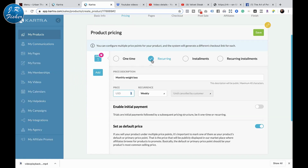Okay, so I've decided I want to make it recurring, and I'm going to charge $27 a month. All right. Where's a month? There's monthly. And it's going to be until canceled by customer. And you can't change this. So anytime you're doing this recurring, this is your continuity right here.